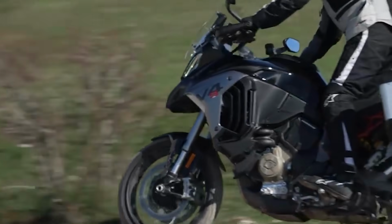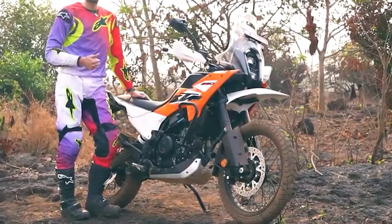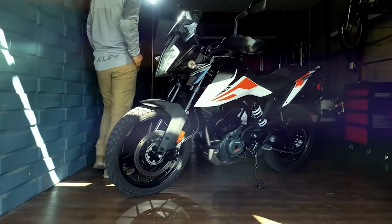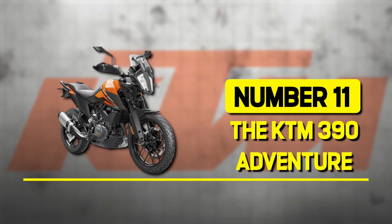And if Ducati's hidden failure drains wallets, the next bike hides a problem that slowly drains something even worse: rider confidence, thanks to a front-end flaw that feels fine until it suddenly doesn't. At number 11, the KTM 390 Adventure.